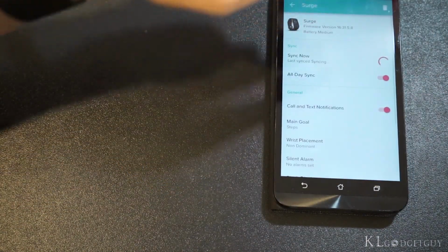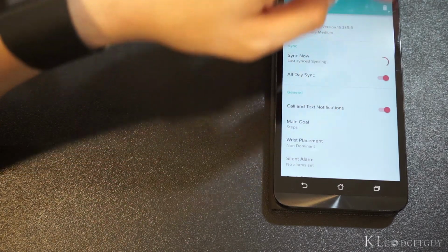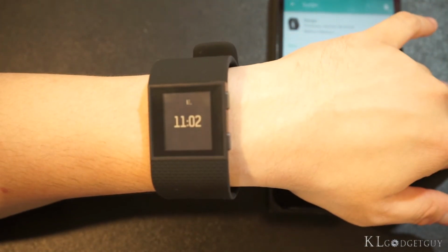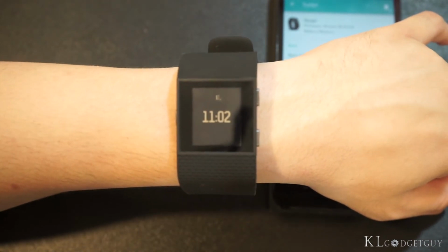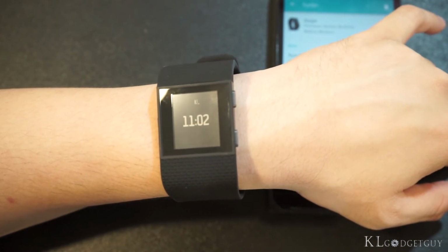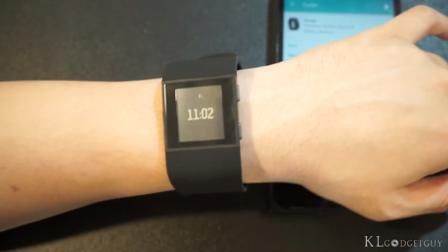Notifications are actually not happening on the watch. Look at this. There's actually some problems with this section right here, and it keeps on syncing. I don't know why. I don't know whether it is because of the app itself or the hardware itself. But obviously, notifications are delayed on the Surge when I tested on the Zenfone 2. We have testified that. Alright, so we won't be concluding the review of the Fitbit Surge just like this, because we are going to test it with a couple more phones that we have in our labs.